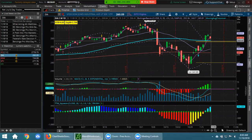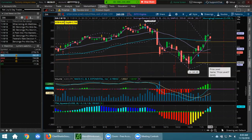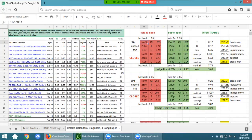Here are the marks where I said I opened this on the 1st, which was right here. We broke above that. I thought, well, that may run a little bit. And of course, after elections, we had that gap up, and we went up since then. So we broke up above that. The 258 right here is where I had sold that. This one obviously is safe. That one's fine.